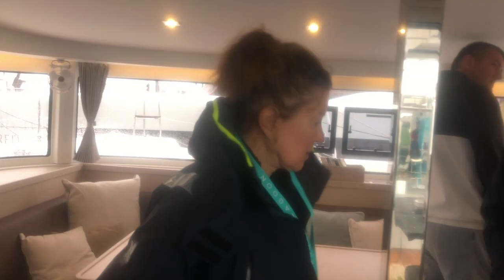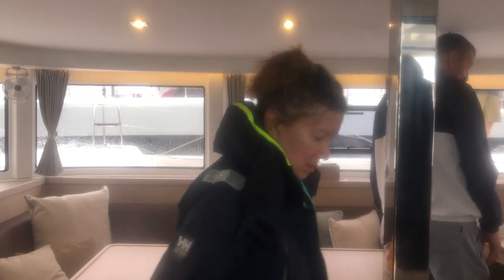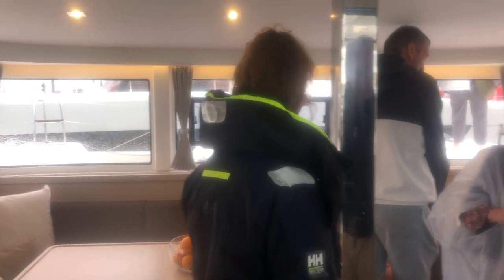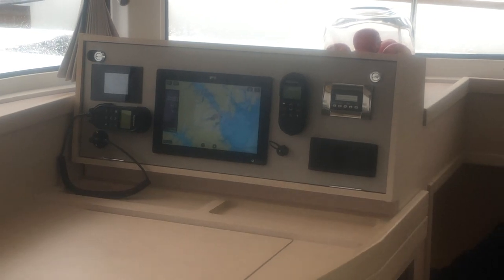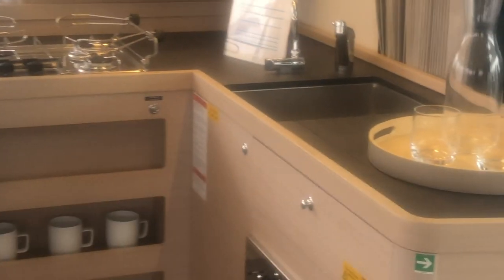Lisa loves the galley and the salon. Lots of room, lots of refrigeration. Really great. And I definitely love the new nav stations on the Lagoons.